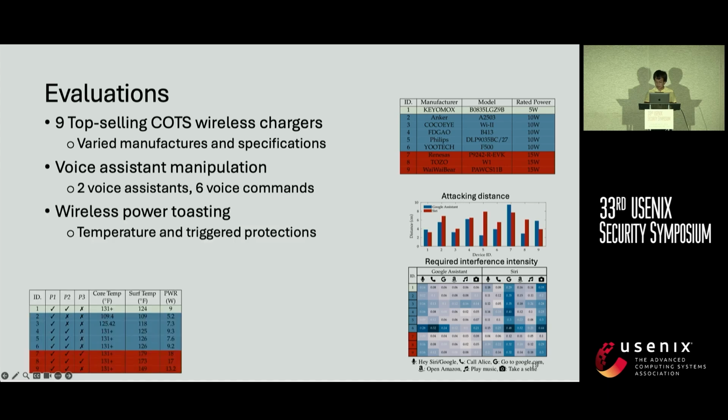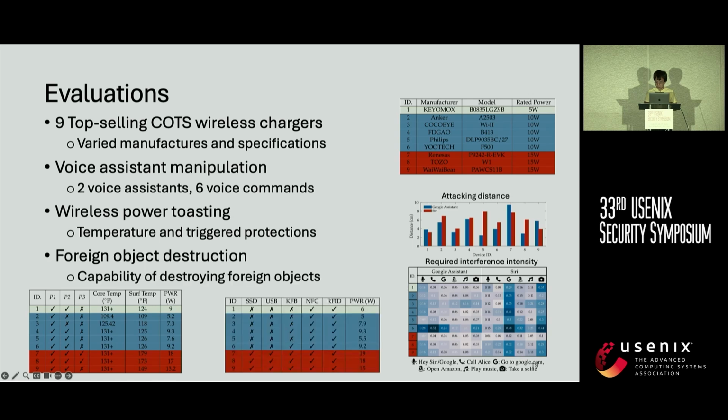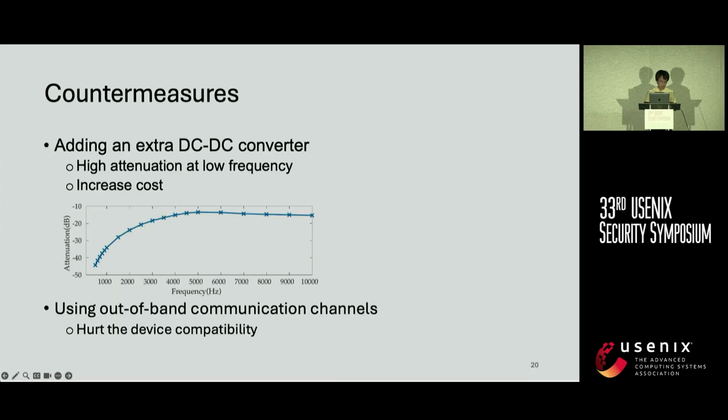In the wireless power toasting attack, we monitored the temperature rise and the triggered protections of the smartphones. The results show that higher power chargers lead to more severe consequences. For the foreign object destruction attack, the evaluation demonstrates that VoltSchemer can command all chargers to heat up and destroy foreign objects, with higher power chargers causing greater destruction. Overall, our evaluation underscores the effectiveness and the broad applicability of VoltSchemer.